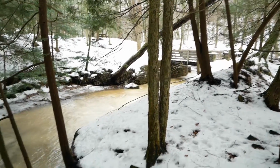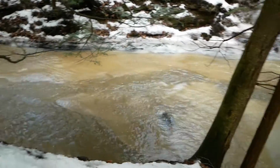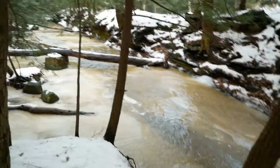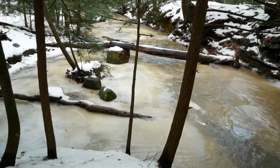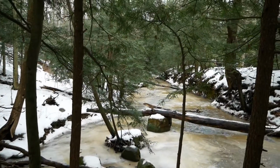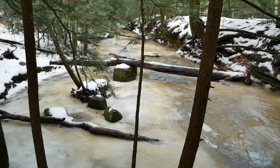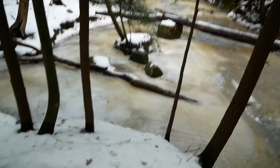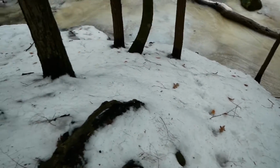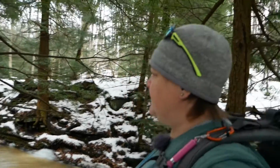That's the little bridge. And this is the creek that goes up. That is the little creek that goes off to the side. This is just fantastic right here. But I have no safe way to scale that. Oh, crapmonger. This is not gonna work.